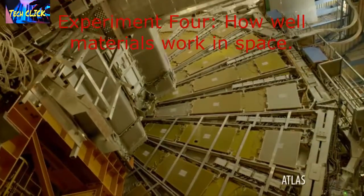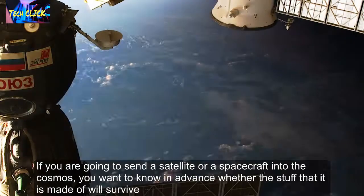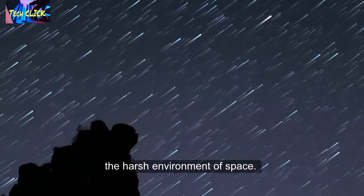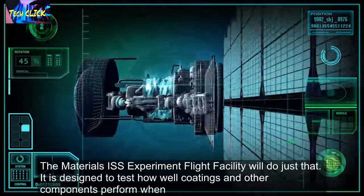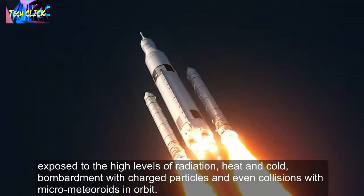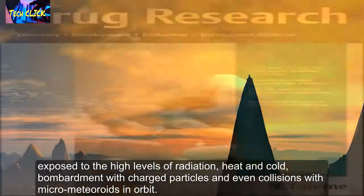Experiment 4. How well materials work in space. If you are going to send a satellite or a spacecraft into the cosmos, you want to know in advance whether the stuff that it is made of will survive the harsh environment of space. The Materials International Space Station Experiment Flight Facility will do just that. It is designed to test how well coatings and other components perform when exposed to the high levels of radiation, heat and cold, bombardment with charged particles and even collisions with micrometeoroids in orbit.